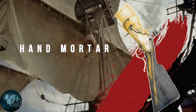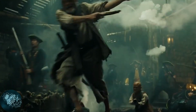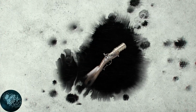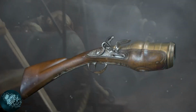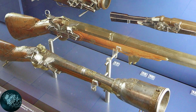Number 2. Hand mortar. At one point during one of the fighting scenes in Pirates of the Caribbean, a short man appears on the deck armed with a big gun. It looks bizarre indeed. A short, tumbler-like barrel with a huge stock. Oddly enough, this isn't a product of the filmmaker's fancy. The weapon did exist and was called a hand mortar.